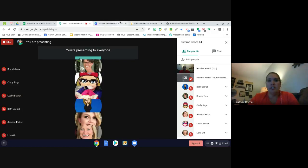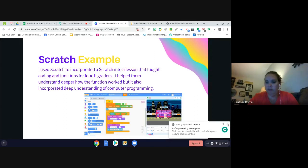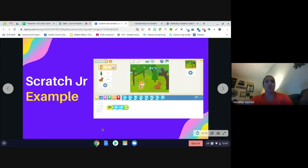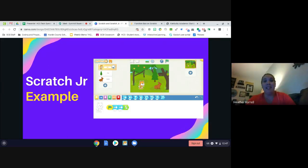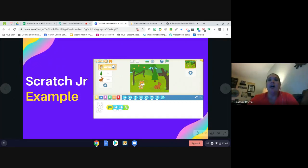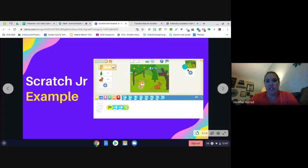All right. So now I'm going to show you Scratch Junior. I cannot show you an example that I made in Scratch Junior. I actually just put a screenshot. I am going to walk you through Scratch Junior here in just a second. Because that file is within the app, I can't actually share that file with you. But here's a picture of what Scratch Junior looks like.